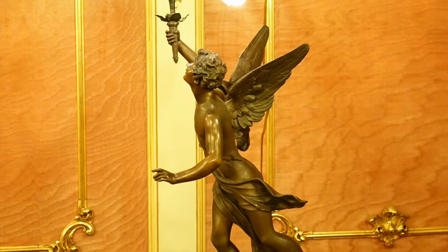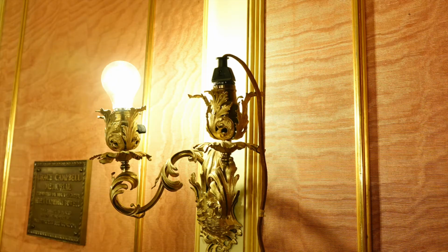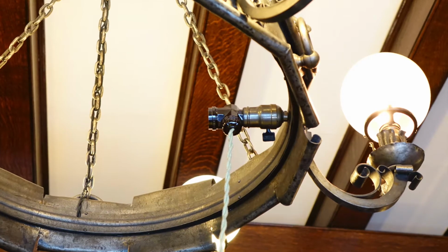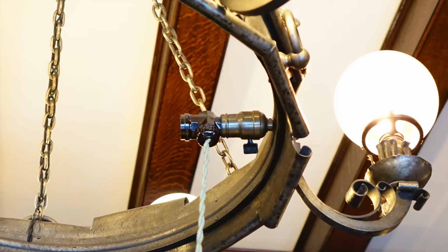At the time, since electricity was still so new, you didn't have outlets in the wall everywhere around a room. So if you wanted to plug in a light, you had to unscrew a light bulb and then screw into that same spot a special plug to turn on your lamp.